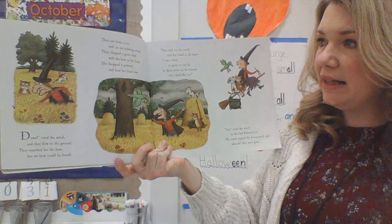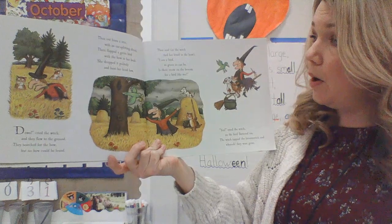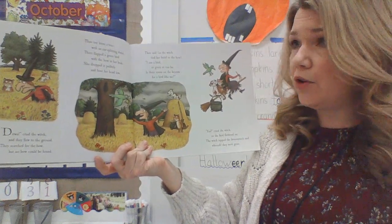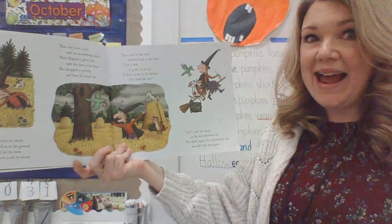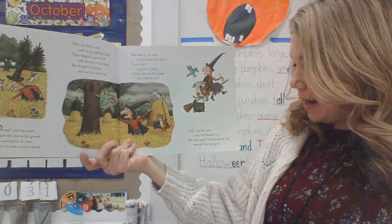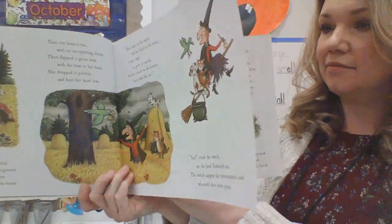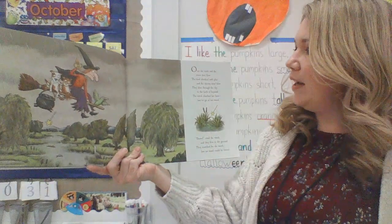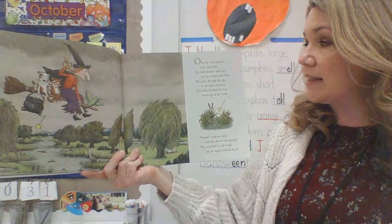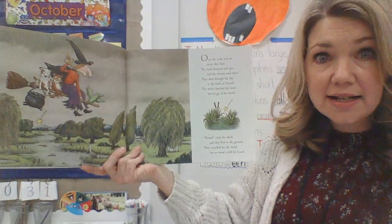She dropped it politely and bent her head low, then said as the witch tied her braid in the bow, I am a bird, as green as can be. Is there room on the broom for a bird like me? Yes, cried the witch. So the bird fluttered on. The witch tapped the broomstick and whoosh, they were gone. Over the reeds and the rivers they flew. The bird shrieked with glee and the stormy wind blew. They shot through the sky to the back of beyond. The witch clutched the bow but let go of her wand.